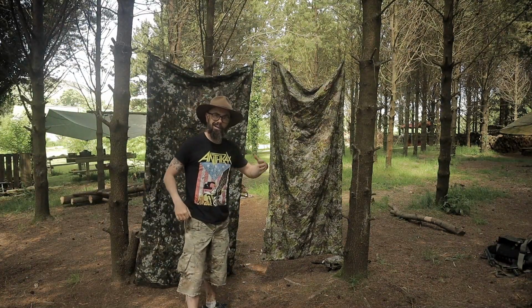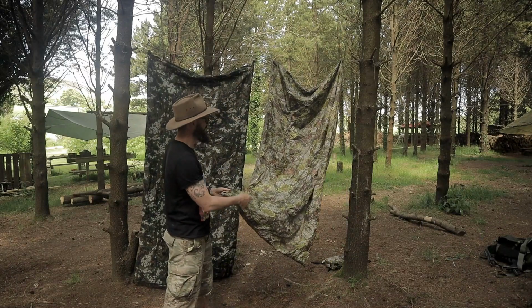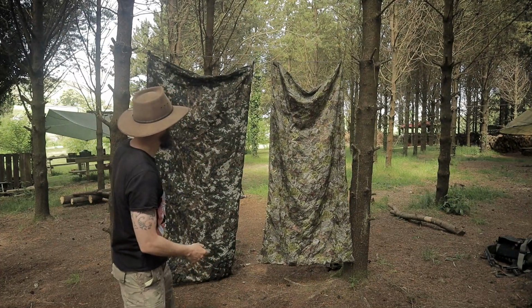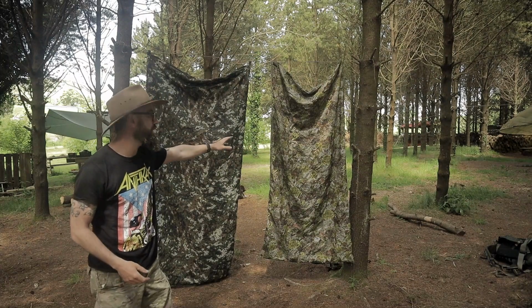So this is the mini, right? But we are going to talk about the hunter. This is the mini hunter. Sorry, we are going to talk about the hunter because the hunter is equivalent to this, whereas this is smaller. And that was my main issue with this, guys, when I had it.